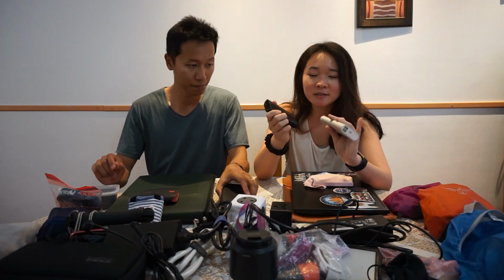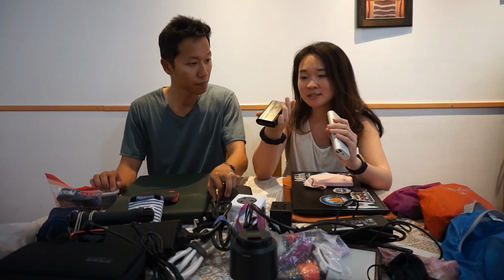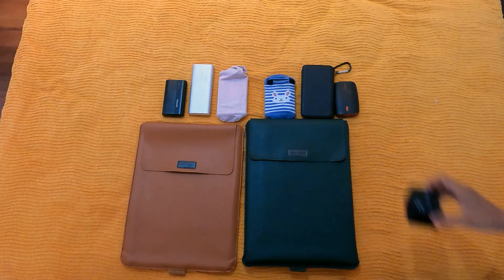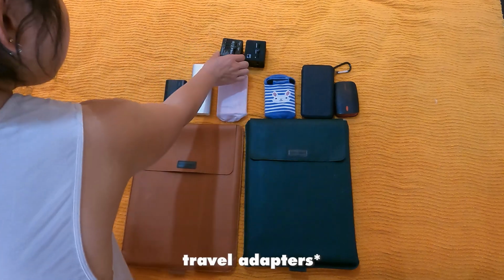I have 2 portable chargers, one for day-to-day use, and I got a mega-sized portable charger for when we have to go without electricity for extended periods of time. This is 16,000 by Xiaomi. Next up, we have our adapters. This goes without saying, extremely important when you're traveling around.